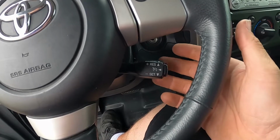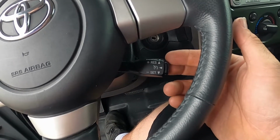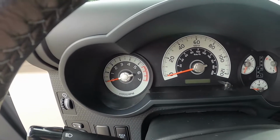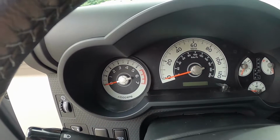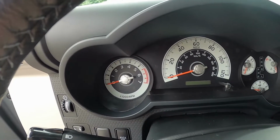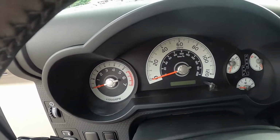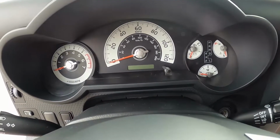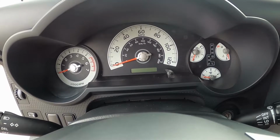Our 2018 Highlander has almost exactly the same control in the same place. Up here in the gauge cluster, nothing really special. You've got your standard array of gauges, your tach and speedo and everything, all the information you need to know, including your automatic indicator to tell you where your gear selector is. I do like these white face gauges. They're kind of sporty, kind of good looking.